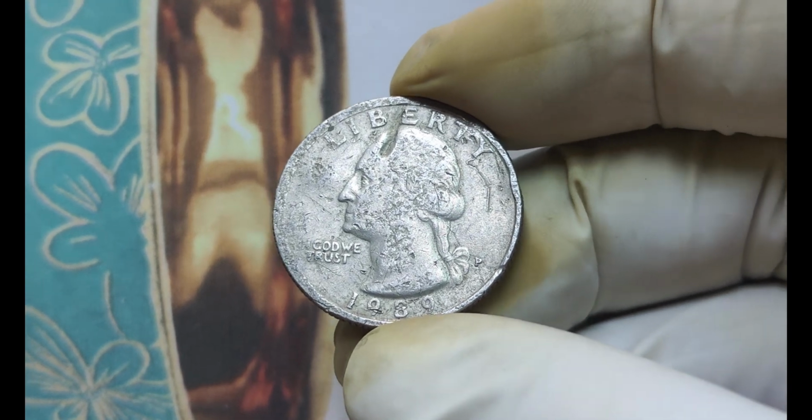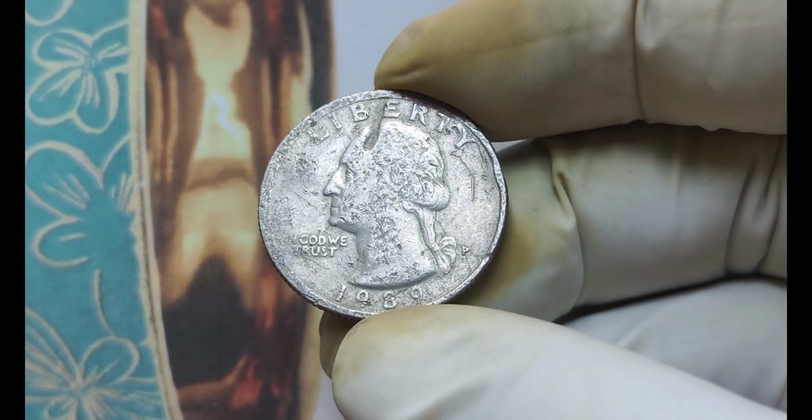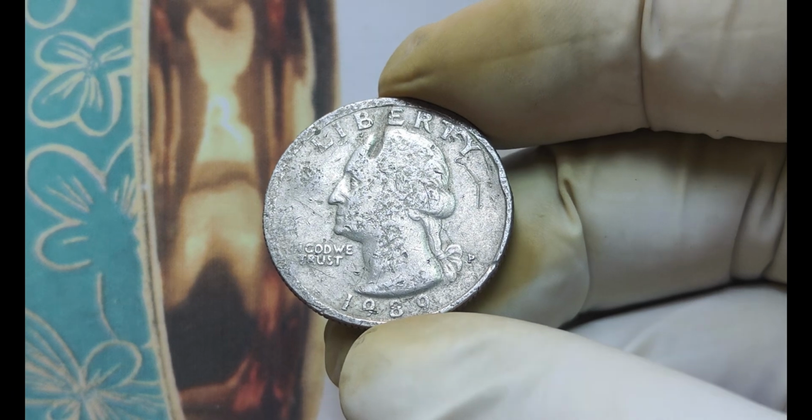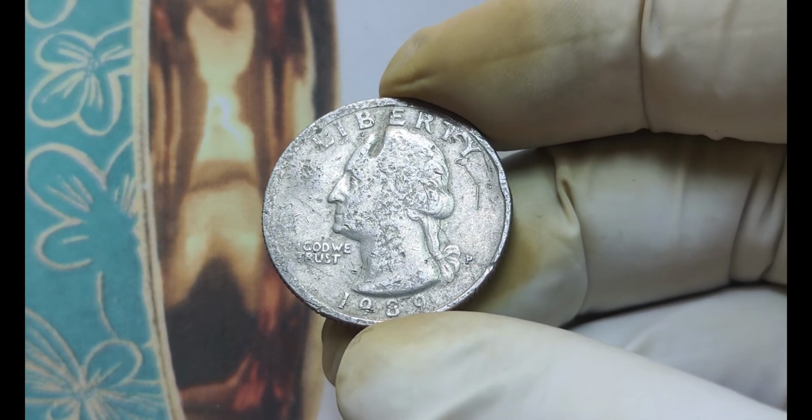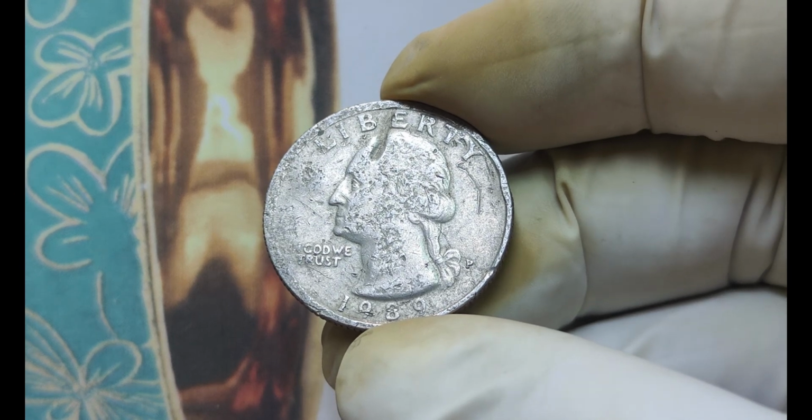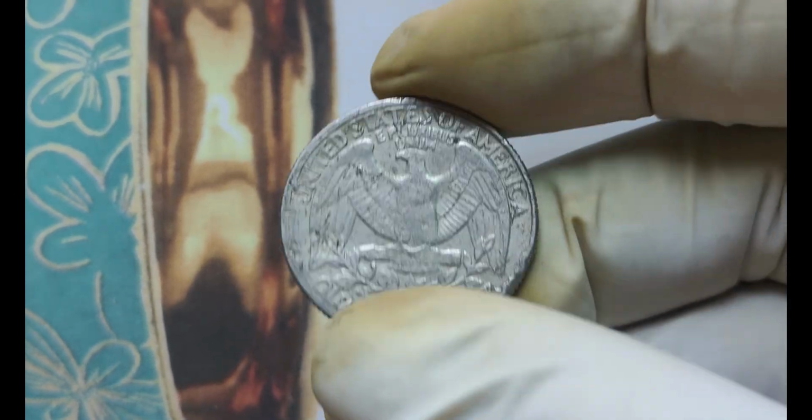But what sets this coin apart? The P mint mark represents the Philadelphia Mint, and while the majority of these coins were mass-produced for circulation, a handful of extraordinary specimens have gained fame in the coin-collecting world.